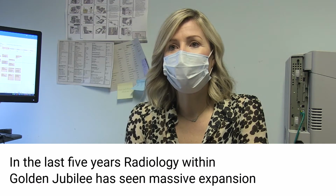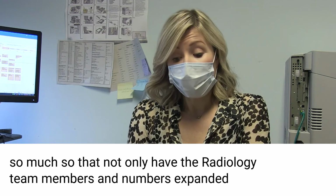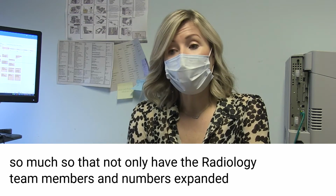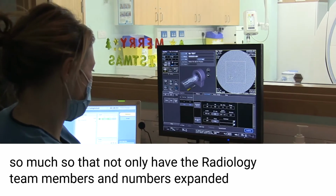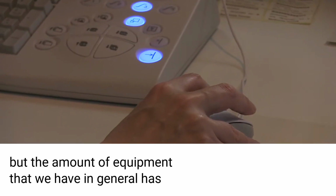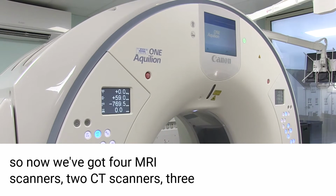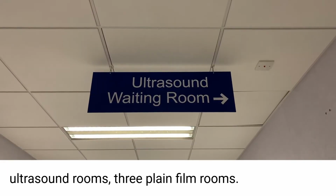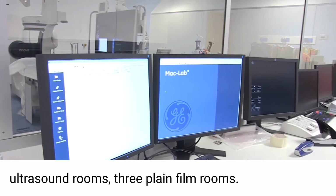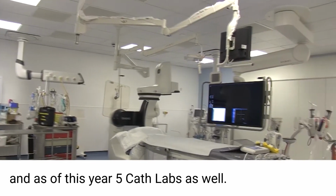Well, in the last 5 years, radiology within Golden Jubilee has seen massive expansion. So much so that not only have the radiology team numbers expanded, but the amount of equipment that we have in general has. So now we've got 4 MRI scanners, 2 CT scanners, 3 ultrasound rooms, 3 plain film rooms, and as of this year, 5 cath labs as well.